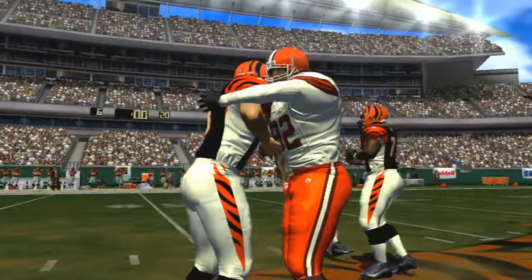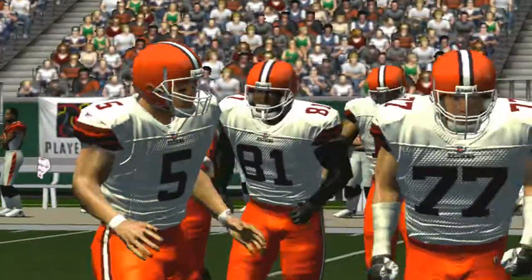They secure a non-losing season. It's almost as if someone is controlling this team and making the right decisions. Why aren't they undefeated then?